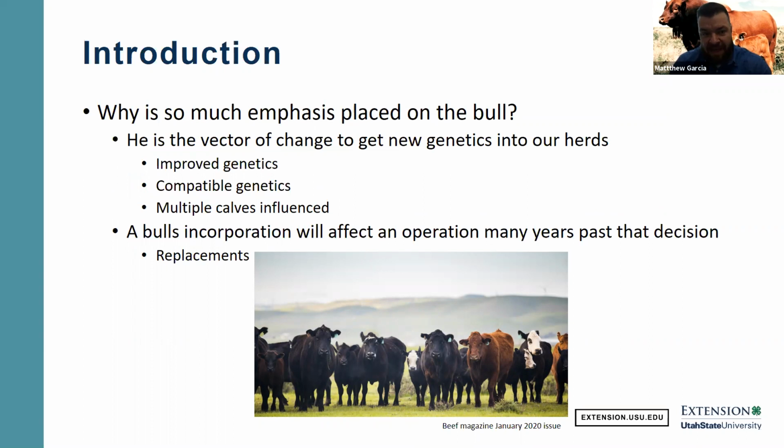Now, on the bull side, why do we put so much emphasis on the bull? Obviously, he's the vector of genetic change for our herds. He can have multiple offspring every year and spread his genetics all over our herd, and hopefully those genetics are compatible and productive with our system. If we're keeping replacements off that bull, the incorporation of his genetics is going to influence our herd way past that breeding season. If we're keeping heifers off of him as replacements, that's a multiple year decision we've just made, and a multiple year impact on our herd as well.